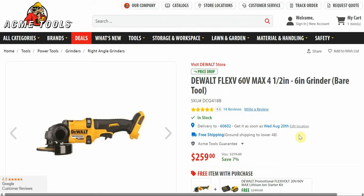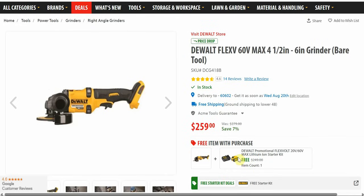Acme Tools. We got the Flex Volt 4.5-inch, 6-inch grinder bare tool. So again, a brushless tool, Flex Volt tool. This one's going to come with a free starter kit, and that is a big expensive Flex Volt battery that you're getting for free with the charger to go with it. Normally $279 down to $259, so we're only getting a $20 discount as far as the item price, but that is an expensive starter kit that goes with it.